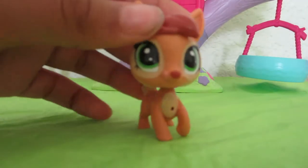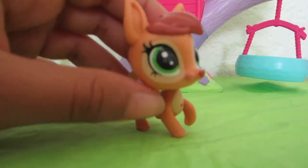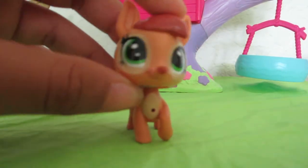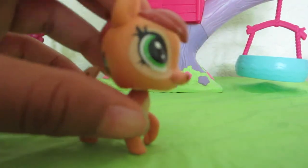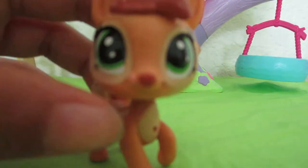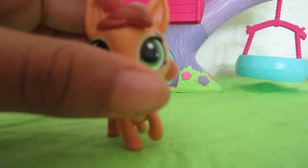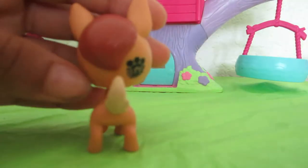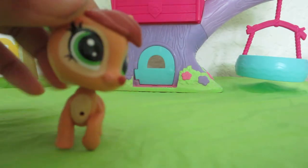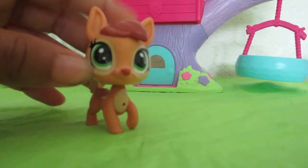Trotting on in is the mom, Daffy Deerheart. Isn't she the most beautiful deer you've ever seen? She has some green eyes and black lashes. I love the way they're curled, and she has slight circles around her eyes and her hair. She has her skin color. Her tail looks so fluffy and soft. She is just so cute.